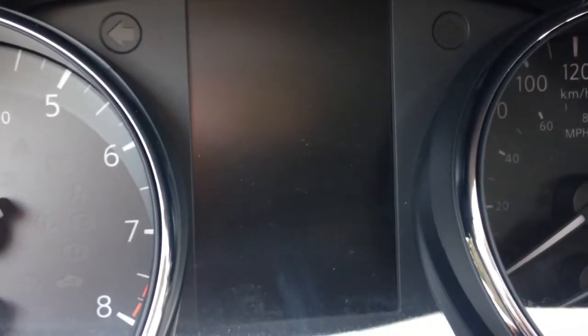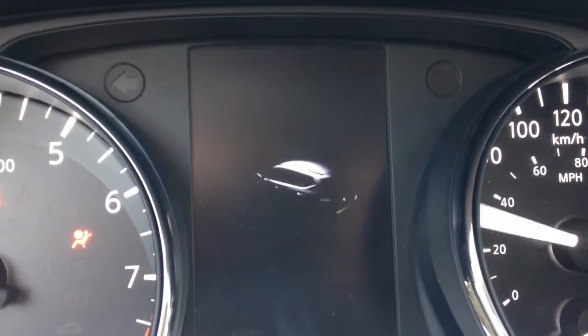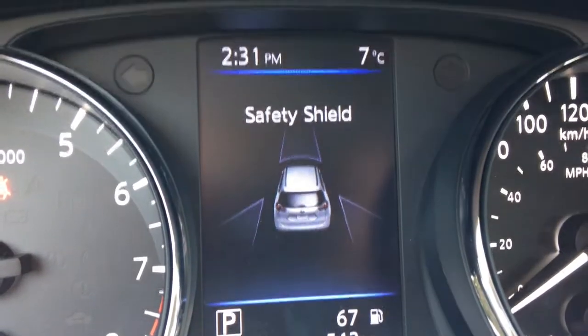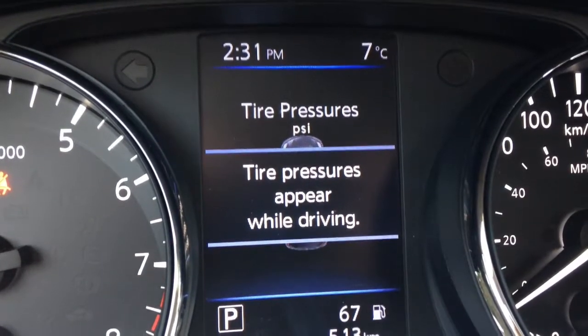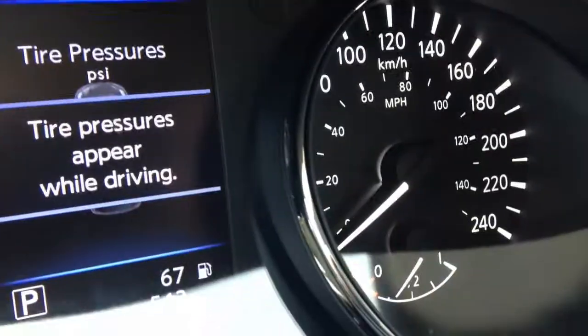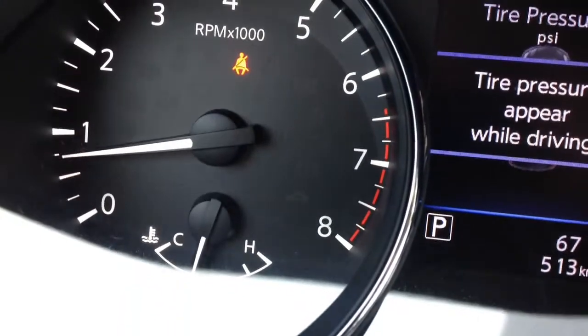I just want to show you guys when you go to start it up. You get kind of a cool little graphic. There's your car going for a spin. And then your safety shield. Shows you 7 degrees outside, that's how many kilometers to empty. And the tire pressures do appear while driving. You get to see each tire, all 4 tires, which is really handy to have. And your gauges are nice and bright. It knows I have my seatbelt off right now.